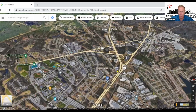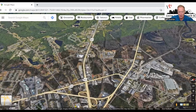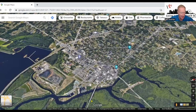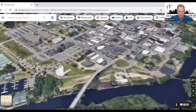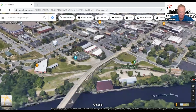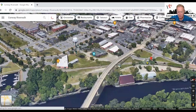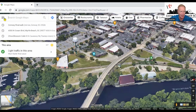So Coastal Carolina University, and then 501, we're going to follow business 501 right into downtown and along the Riverwalk. Boy, there's not a prettier spot to spend a lazy afternoon than the Riverwalk. It's just absolutely gorgeous to come down there. You can see right along the river, there's a boardwalk, park benches.